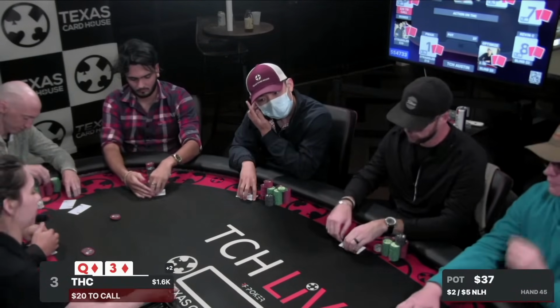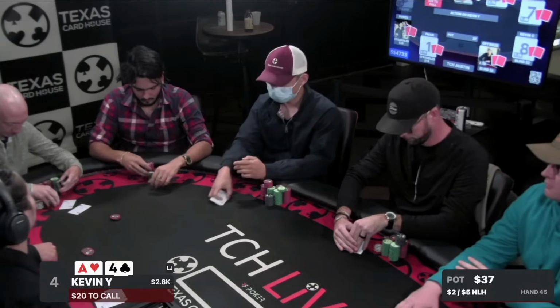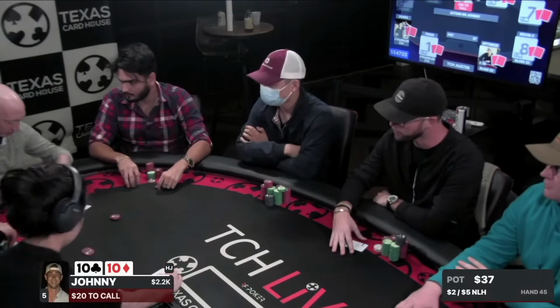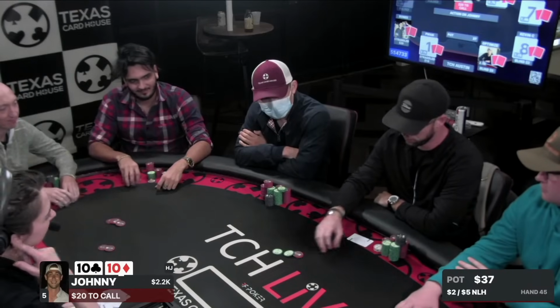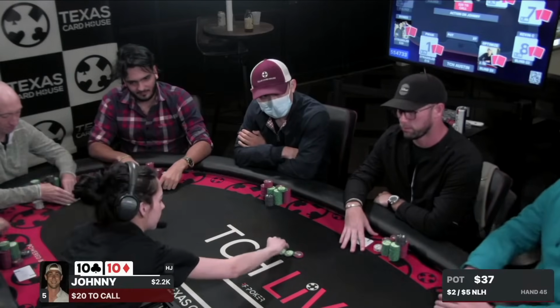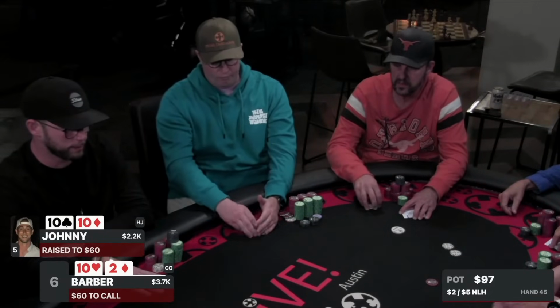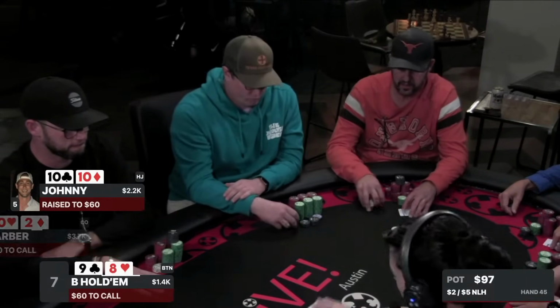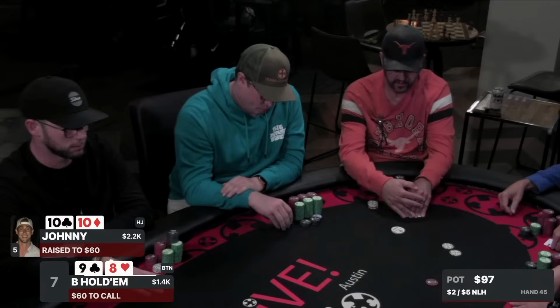I folded kings on the flop when an ace hit, and that was wrong. Always disappointing. Tens again. Mandatory ace on the flop. Tens again, 5 raised to 60. It's going to bump it up, of course. I don't think tens have won yet at showdown. But there's one hand where they could have won at showdown if they had held them, but they did not play that.